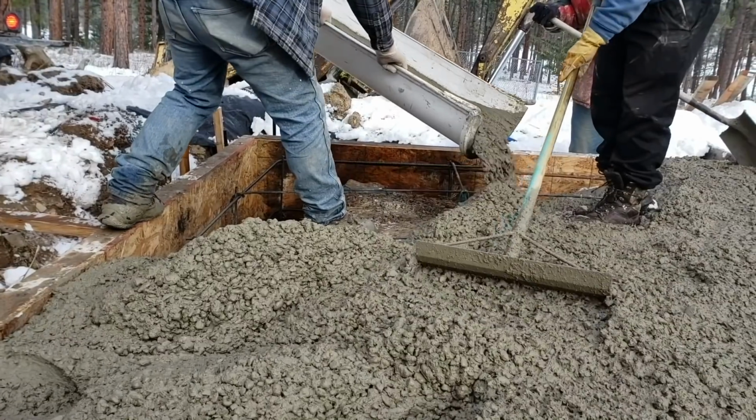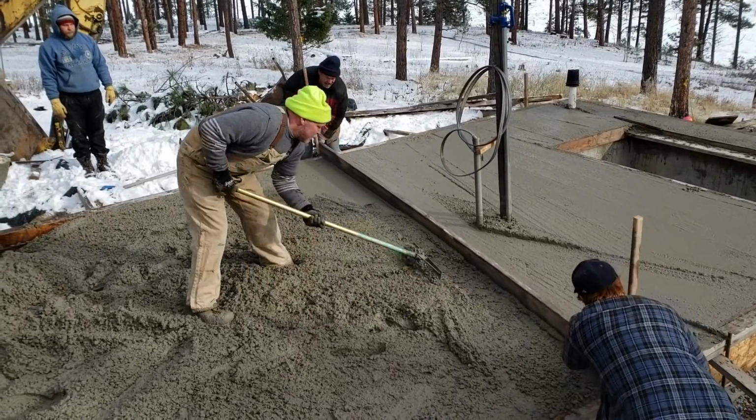Next, we laid down a slab of concrete, including a hole for the pool. And then up went the walls.